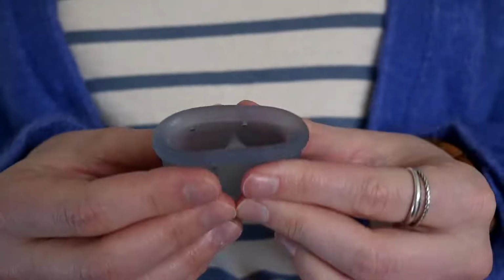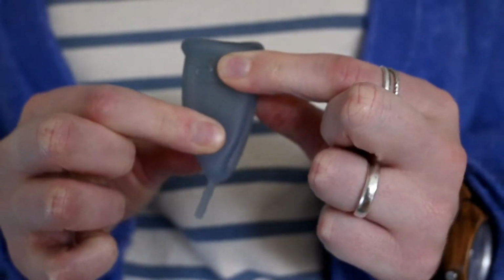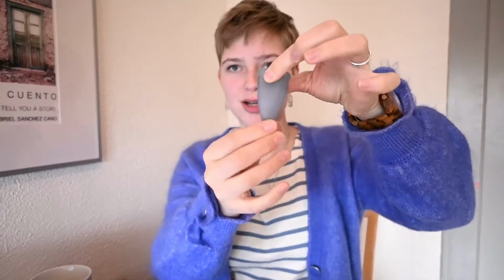My personal favorite way of folding my menstrual cup and inserting it is the C fold. What you're going to do is you're going to squeeze the menstrual cup shut, and then you're just going to fold it in half. And this is going to form a bit of a C, which makes the entire menstrual cup fairly small and fairly easy to insert. It's a little bigger than a tampon, but if you're used to using tampons, I think this might be the way that is going to be the easiest to insert it. What I really like about this is that it's pretty easy to pop open again once it's in, and the whole thing is fairly small.